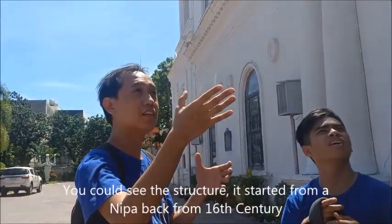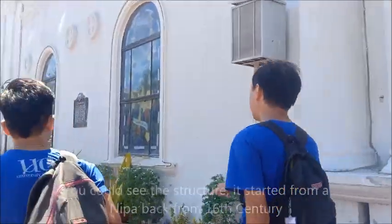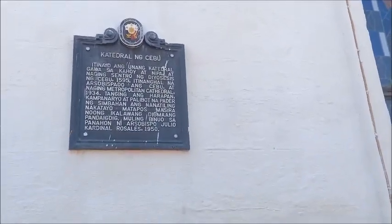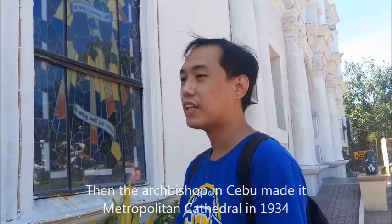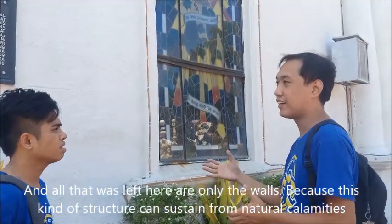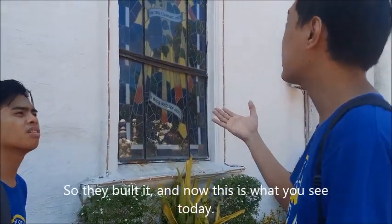You can see the structure started as a nipa house back in the 16th century. The first church was made from wood and nipa. It started in 1595. Then the Archbishop in Cebu made it a Metropolitan Cathedral in 1934. But in the Second World War, the church was destroyed, and all that was left was the walls. Because this kind of structure can sustain natural calamities, they rebuilt it, and now this is what you see today.